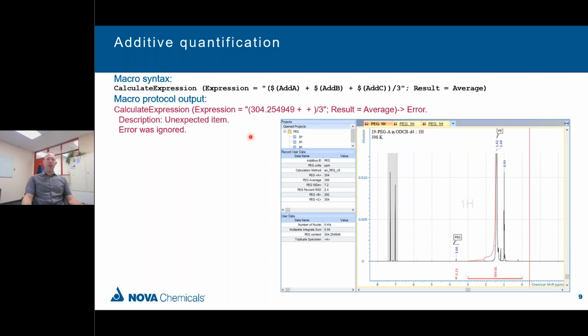After the macro has been applied to all 3 spectra, there are values for all three of those variables, and the calculation will return a value instead of an error. So this screenshot here is from after this macro has been applied to all three of the spectra, and we have a value in the name pair peg average.